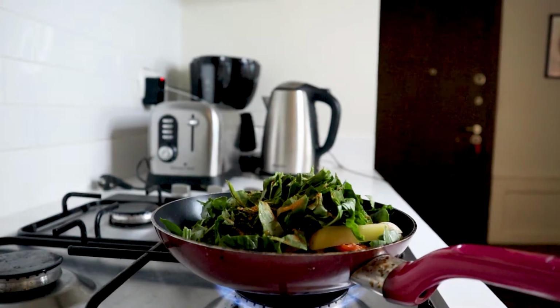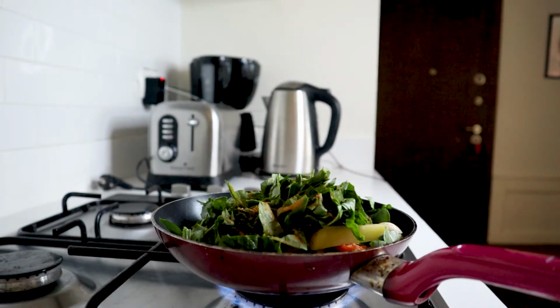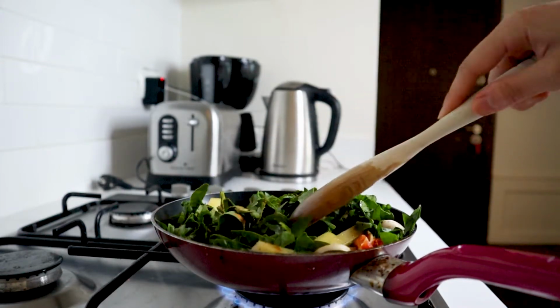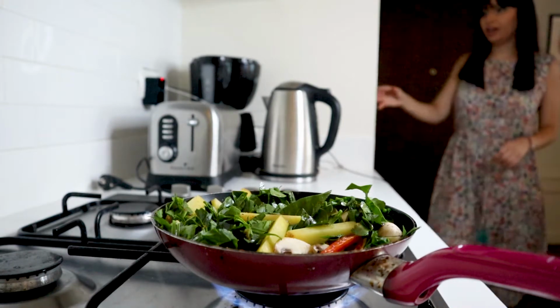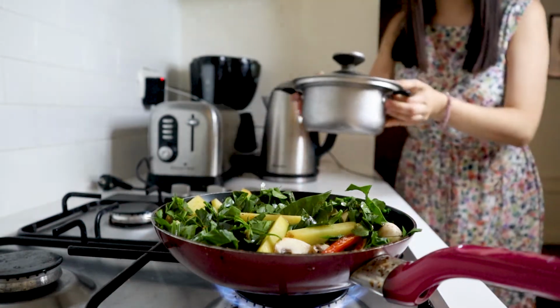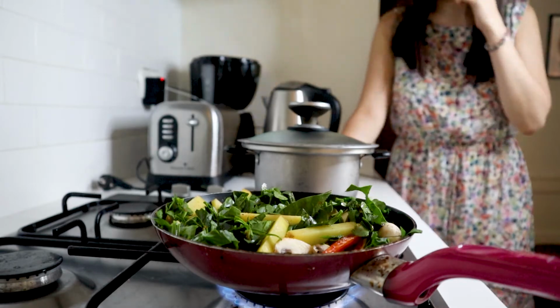So one more thing you want to add into this mix is a little bit of water. There you go. And now all you need to do is just make sure that you're constantly stirring this so it doesn't burn. This is where I feel like I cheated, but I already made some black rice, which all I need to do now is make sure that I properly heat it up.